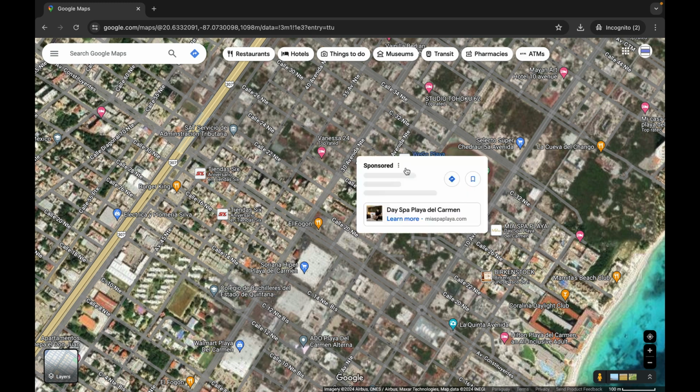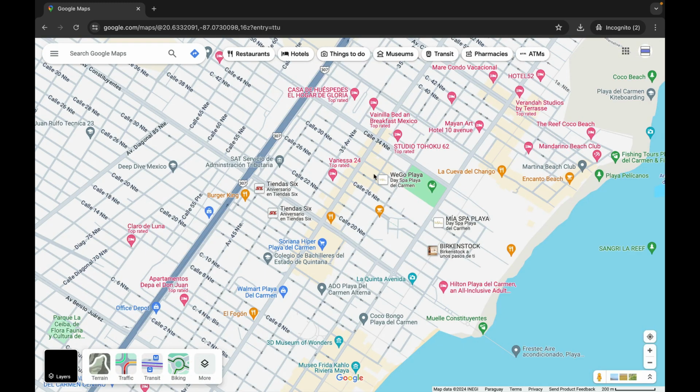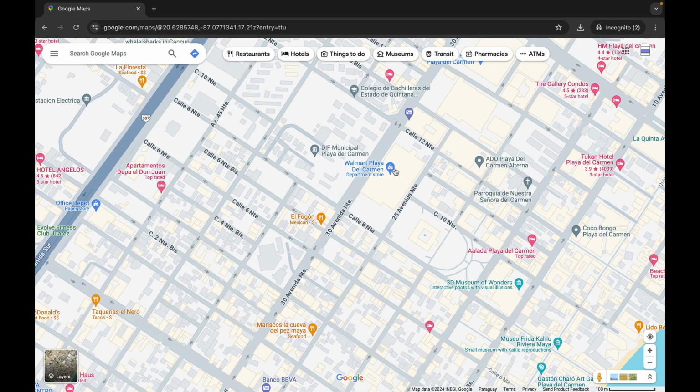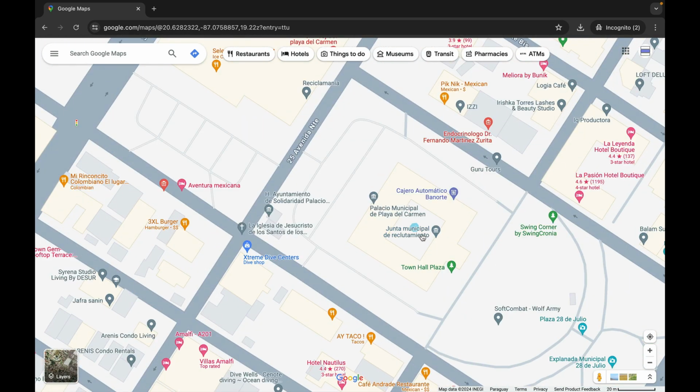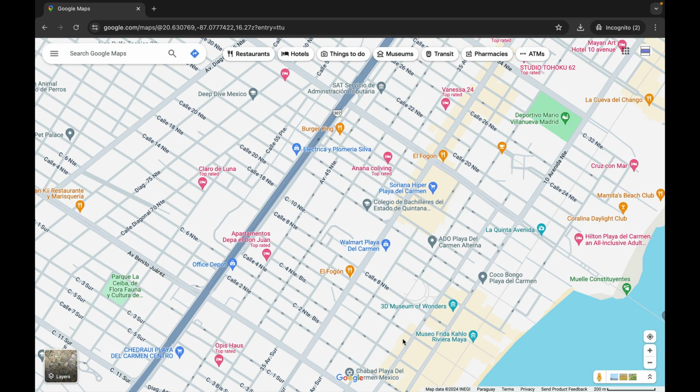And they don't really allow super loud music in here. So yeah, Colonia Hollywood, or roughly this rectangle, is a great place to stay. Now you can stay in here, sort of near the Walmart and near the Palacio Municipal. But keep in mind, it's going to be a little loud.